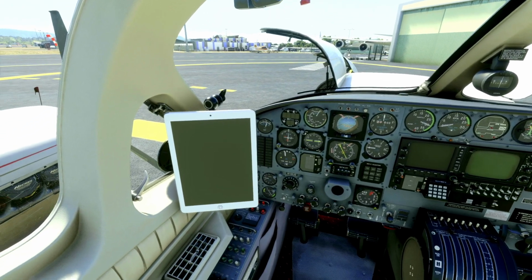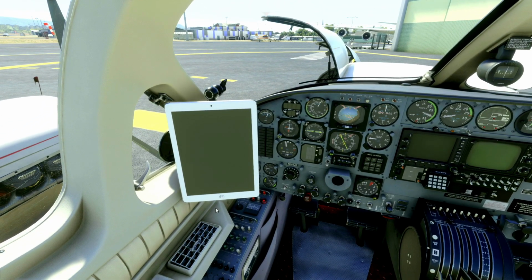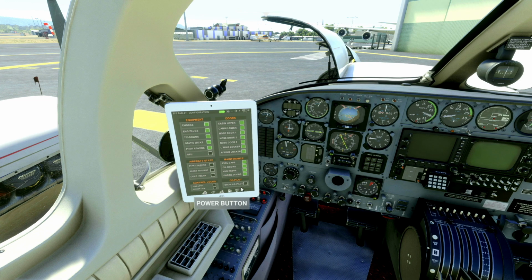So, now, here we go. Let's turn this one on. Rightio. So here we go. We've got all our options that we can do. So let's get rid of the chocks, the engine plugs. This is where you set up for all your static elements and stuff. So we can just go and make sure we put them away.